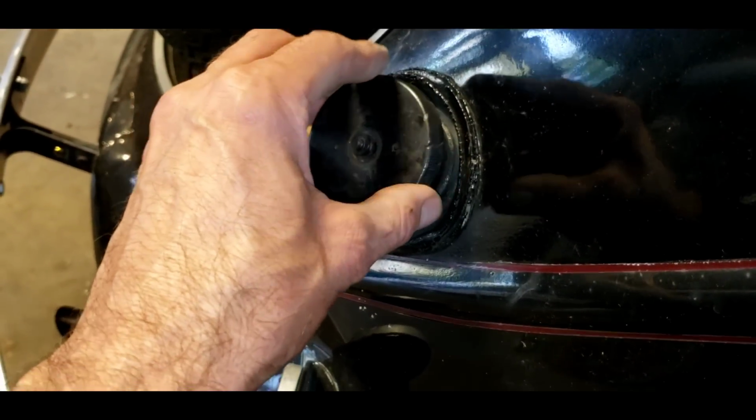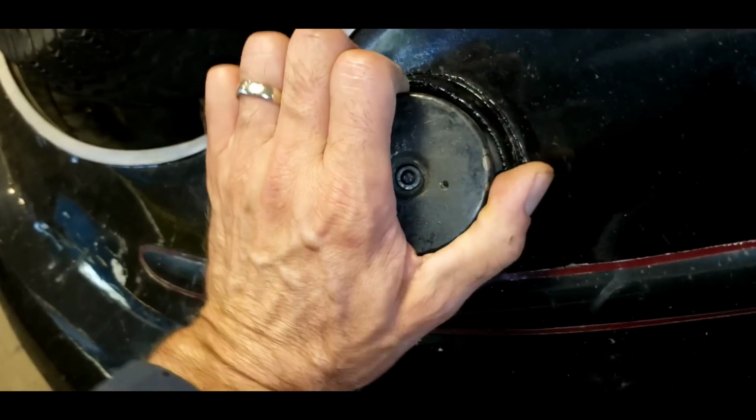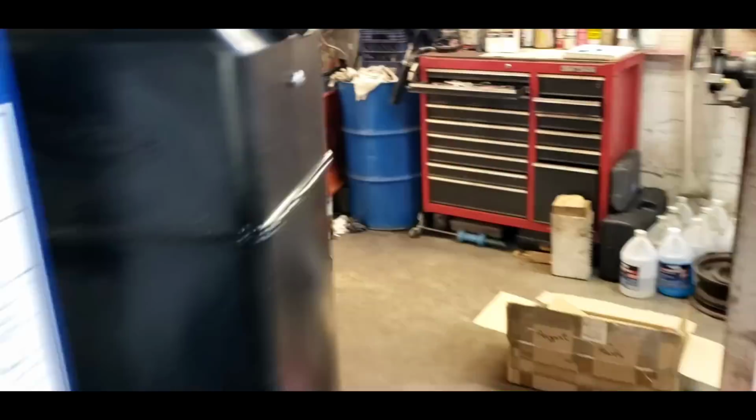Filled up our gas tank. Let's put our gas cap back on. That is a crazy gas cap. And let's move up here to the front. Let's take a look at the carburetor.